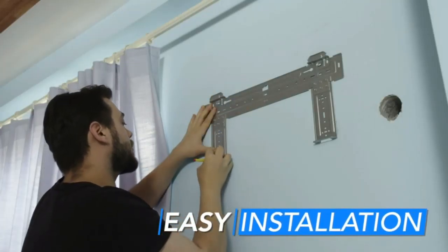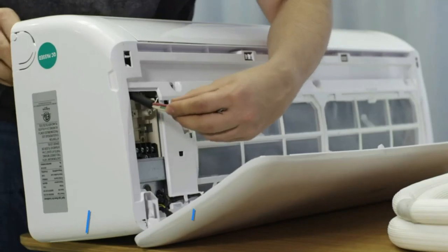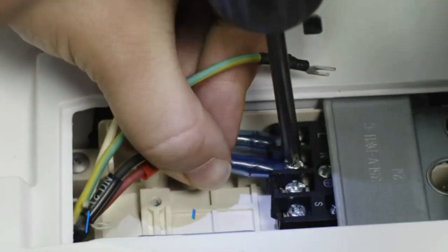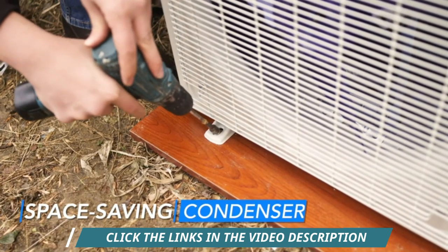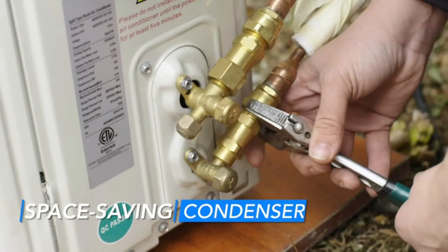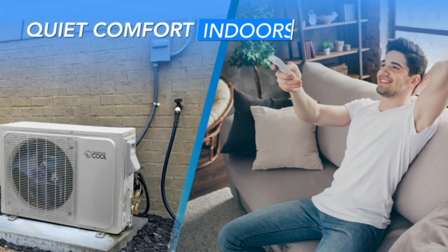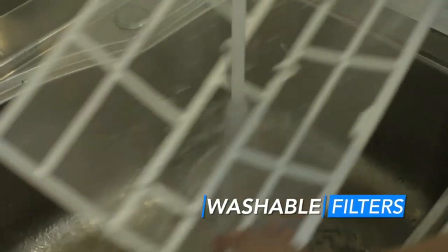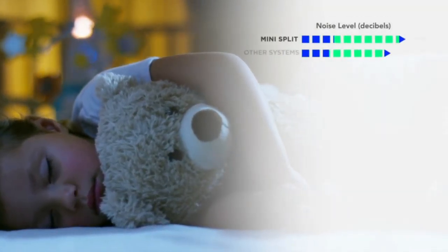Installation is easy, but requires a licensed electrician. The space-saving condenser is easily installed outdoors, allowing the indoor unit to maintain quiet comfort. Maintenance is simple with our removable, washable filter. Our mini-split system maintains optimum performance by using less energy at reduced noise levels.